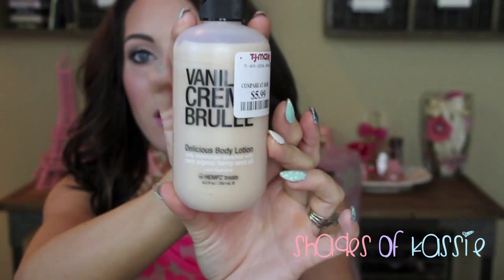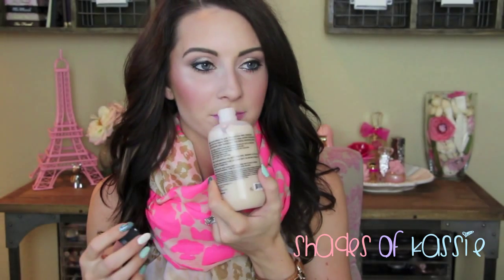They have a bunch of different flavors or scents of this, like mint chocolate chip or something, an orange one, a lemon one. This one is the Vanilla Creme Brulee. Somebody says that it's so annoying and obnoxious when I smell things. Oh, it smells delicious. The reason I smell things is because I need to be reminded. I sniff things all day long, so I need to be reminded of how good it smells.